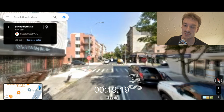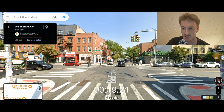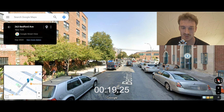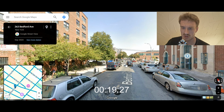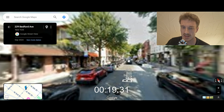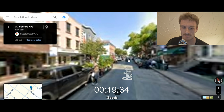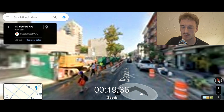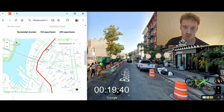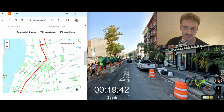I want to be so quick that you can't even see the buildings on the side. They will be always just blurred. But it also doesn't make so much sense, because then I would be in the wrong place again. Okay, how far do we really have to go?